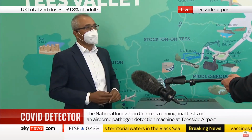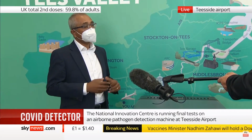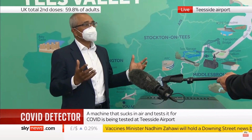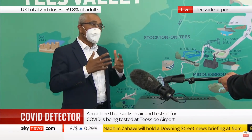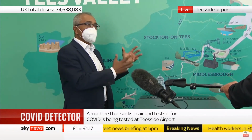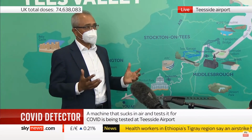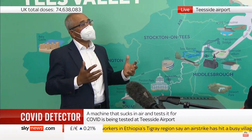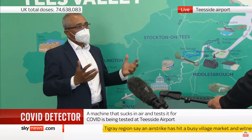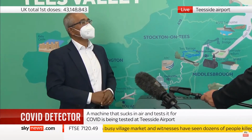The system we are developing under the DARPA program will be able to detect every pathogen that is present in the air. The principle of operation is very similar. It takes a large volume of air and provides the full pathogenic signature of that air using DNA sequencing, which is ideal to be used as an early warning system against any pathogenic threats.